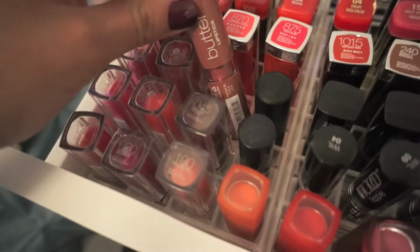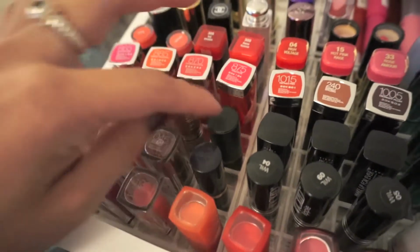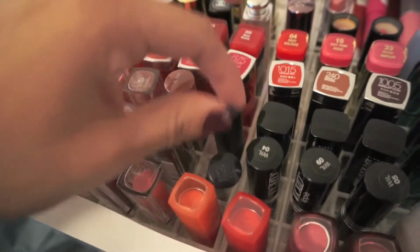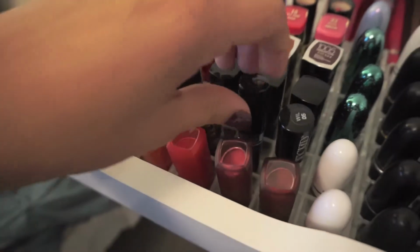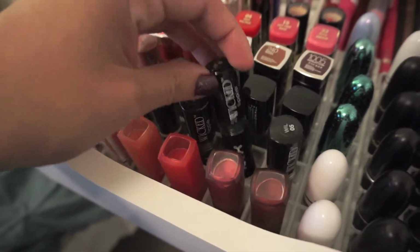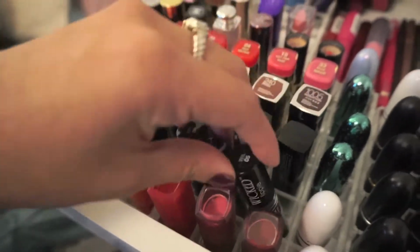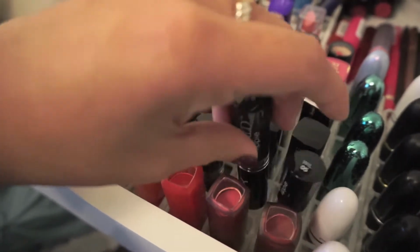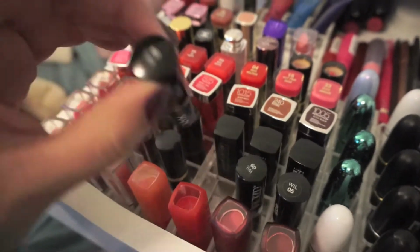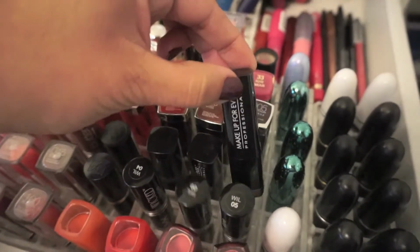I have a NYX Lip Butter lipstick. That one's fine. A couple of Essence ones, Revlon lip butters, and some NYX Wicked lipsticks. I love these. I'm sad I didn't get more because these colors are actually stunning. This one's in green, this one's in blue. And then I also have a gold one, which actually looks good for everyday wear. It's so pretty. Then behind that, I have a couple of Make It Forever lipsticks.